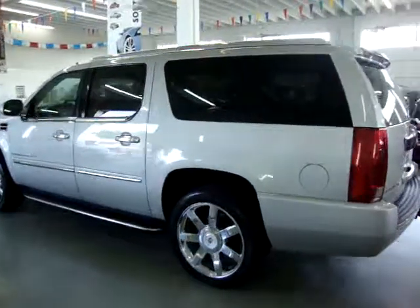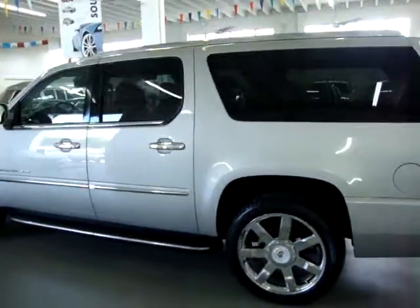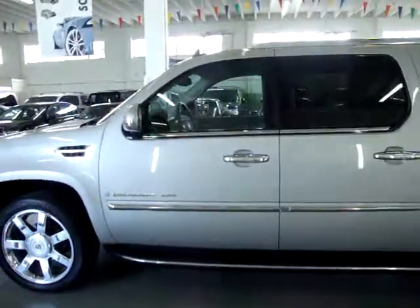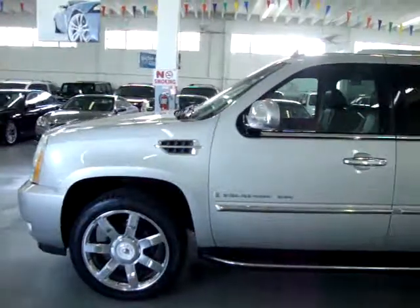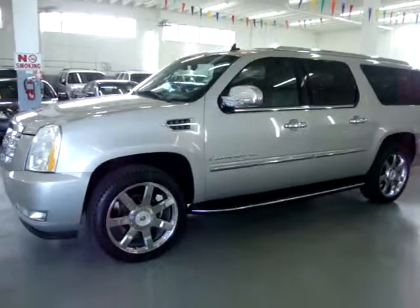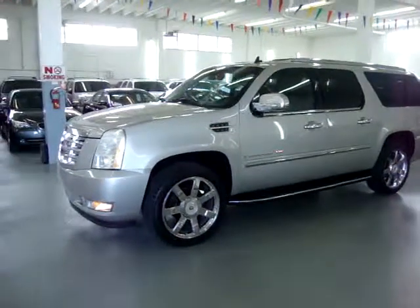Let's finish going around the vehicle and we'll go ahead and get inside and get it started. Car has no hail damage, no love bug damage, no major scratches or touch-ups of any kind. One of the many features in this vehicle is a remote start, and I'll show you how that works right now. Car has to be locked for this, so let's lock it.